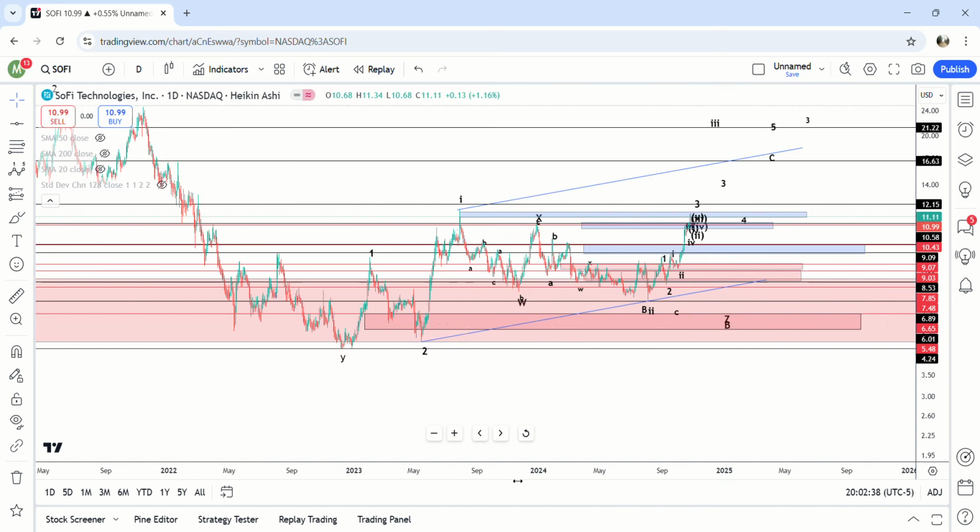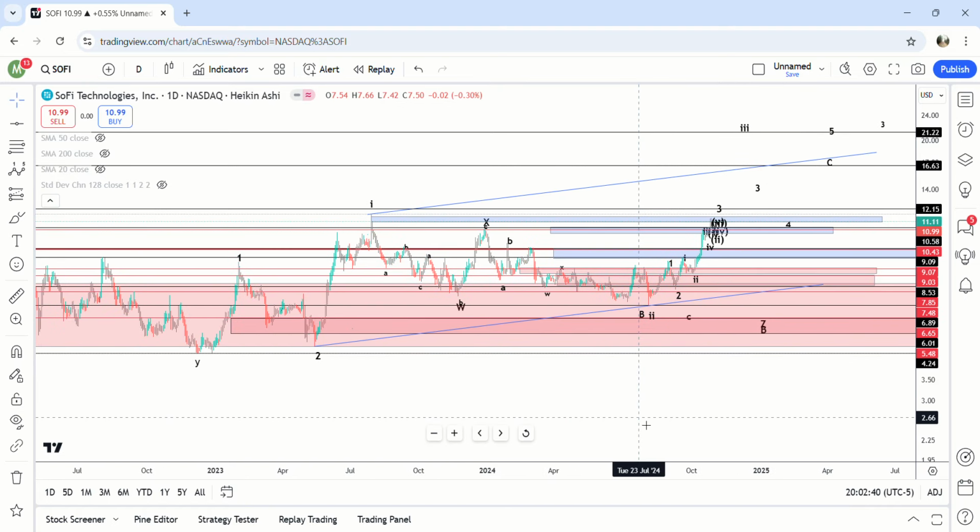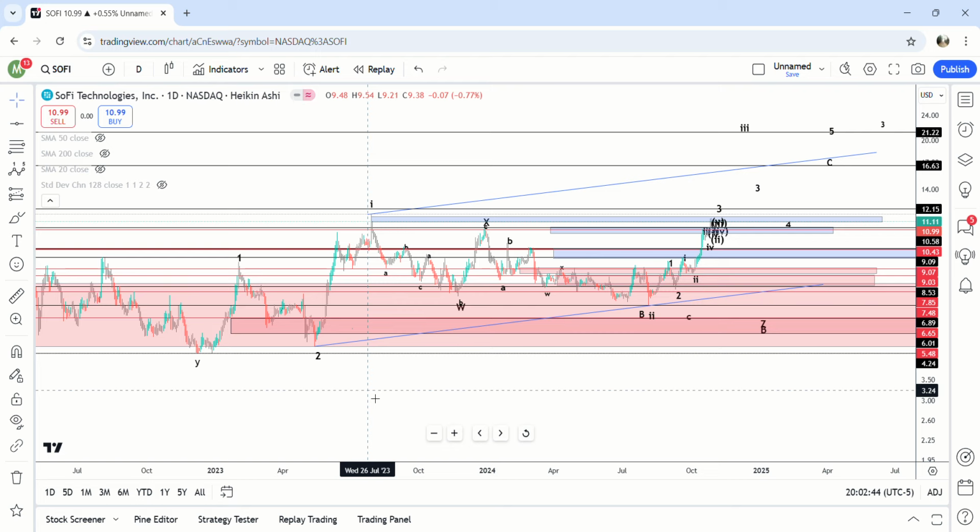SOFI update here on the 27th. In this video, I'm going to go over 3 long-term patterns. All 3 patterns are bullish, probably into the end of the year, I would say, unless we get a big market correction. I would say they're all going to be bullish into the end of the year. Let's go ahead and go over them.